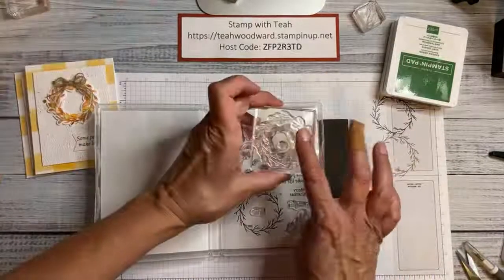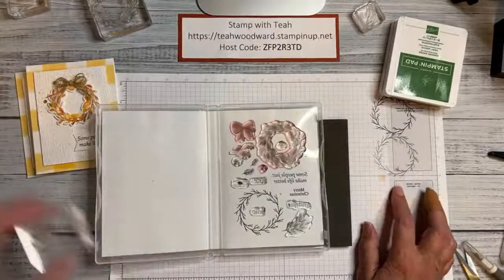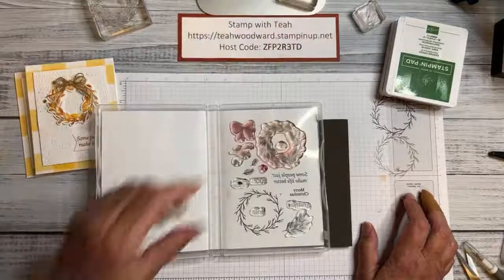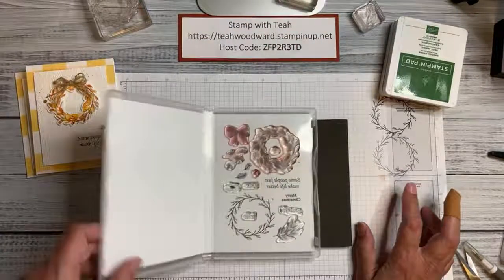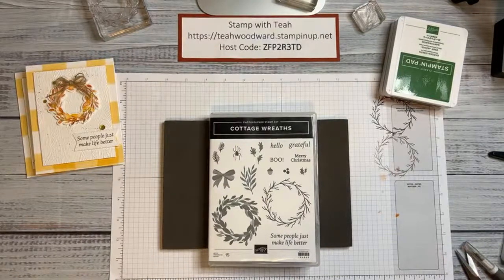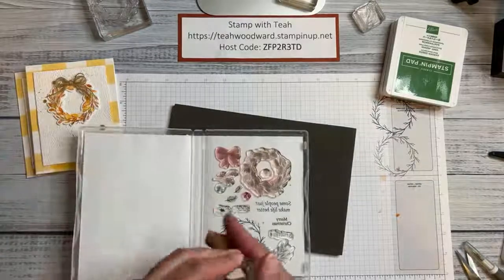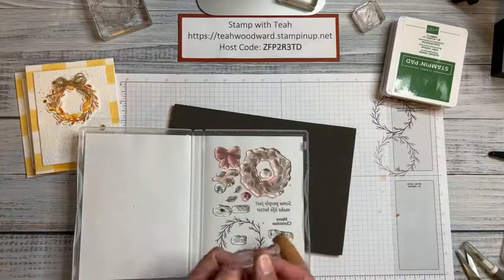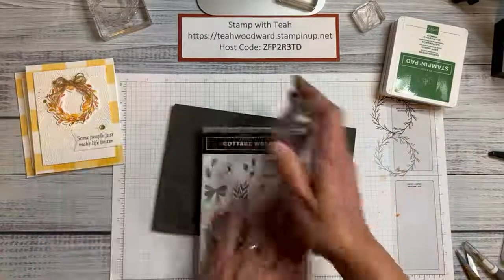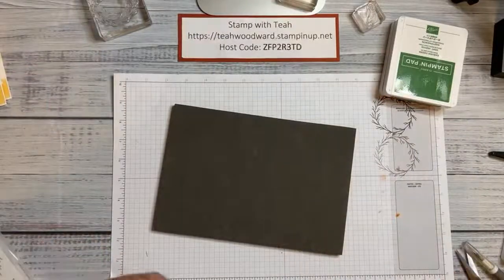I've already got the branches for the wreath here. I've already got my Christmas sentiment right there. And I think that was it. I think that's all I needed to do. I can put this stamp away, I guess. All right. On to card number 2.